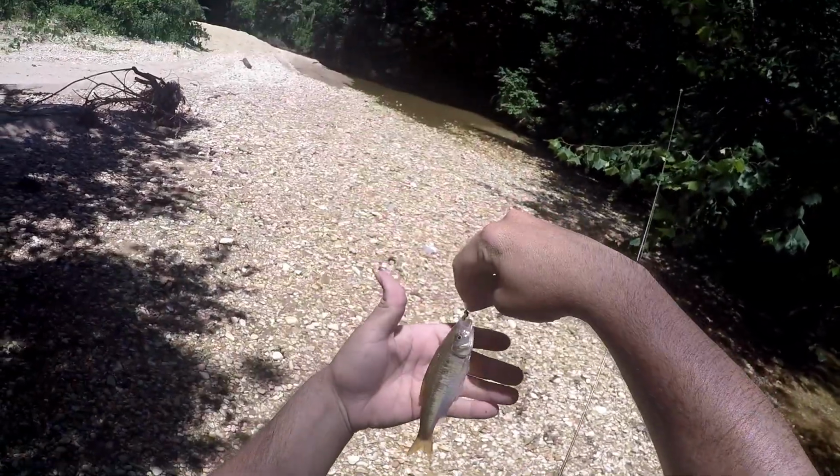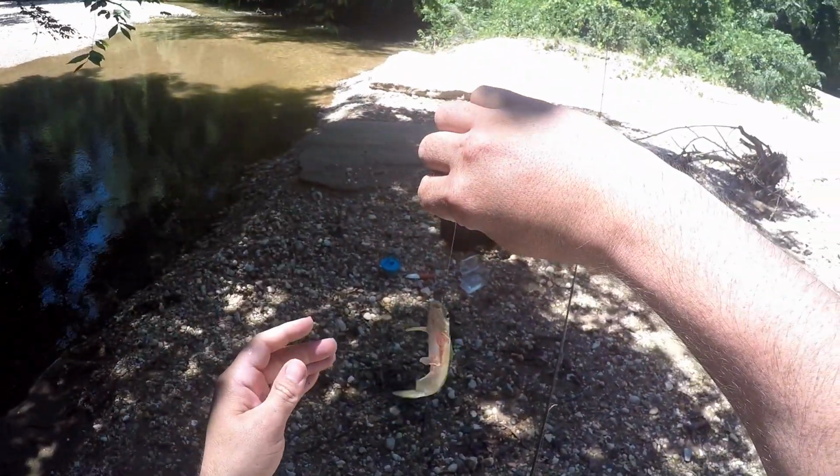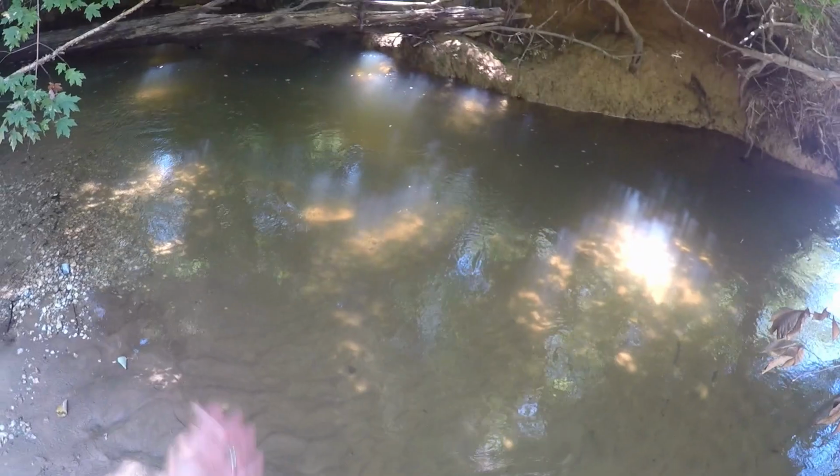Yep, another big old striped shiner. There's an even smaller catfish. My goodness. Alright. Yep. Catfish, striped shiners, blacktail. That seems to be what's all in this hole. So we're going to move on upstream.